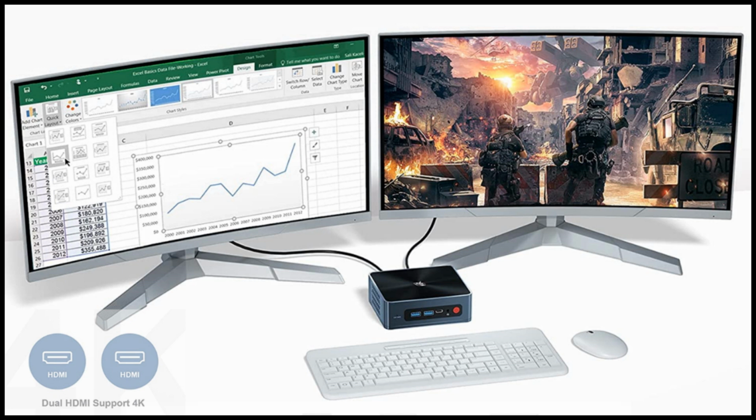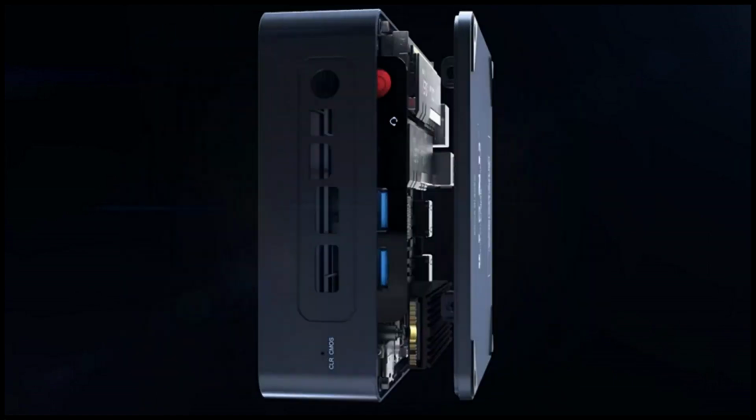Designed with dual HDMI ports and a Type-C port, this microcomputer supports up to 3 monitors at the same time, helping you to finish multitasking and improve efficiency of work.